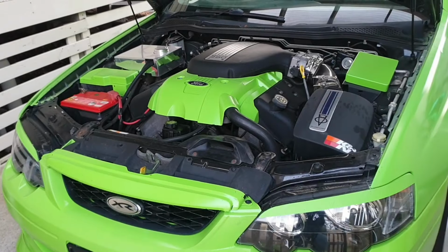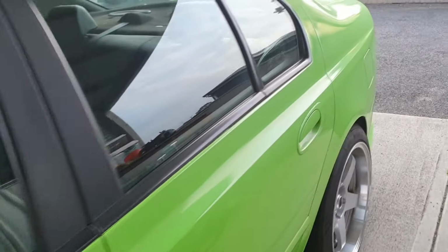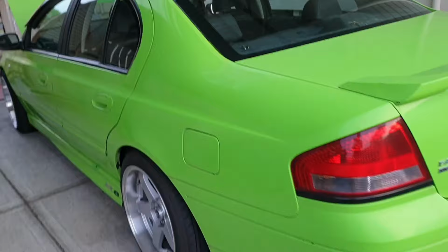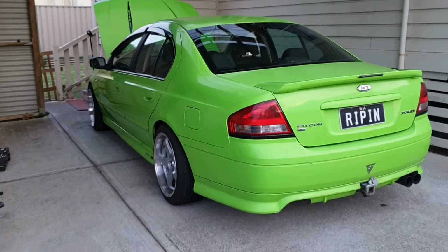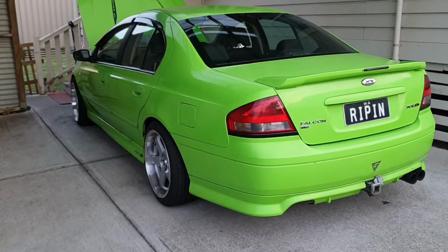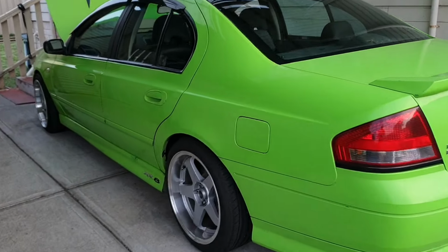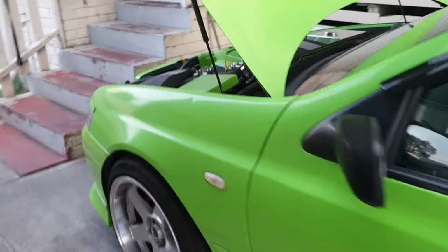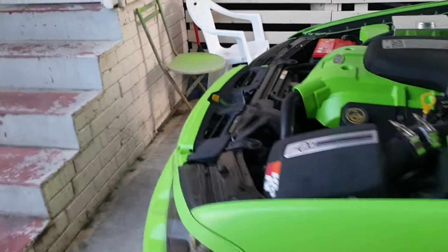Well, there you have it, guys. That was my old EB XR8. It was a weapon with 190 horsepower at the wheels. Sounds like nothing nowadays, but back then it was actually pretty good. It was good for a 14.8 quarter mile. She did burnout comps and everything I wanted, but eventually it got stickered like 10 times by the police, and yeah, had to end that car's life, but it was a good one.